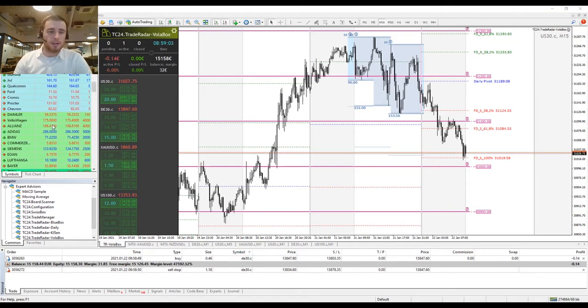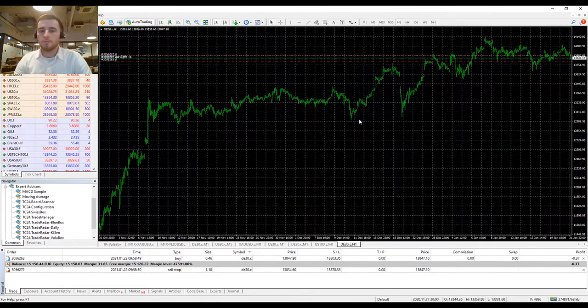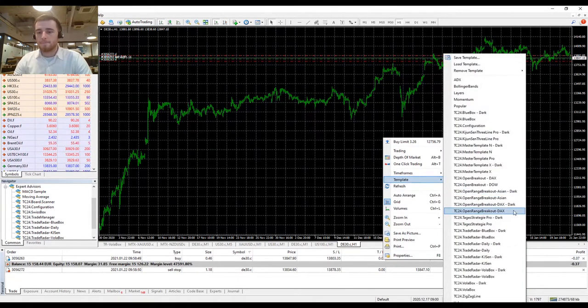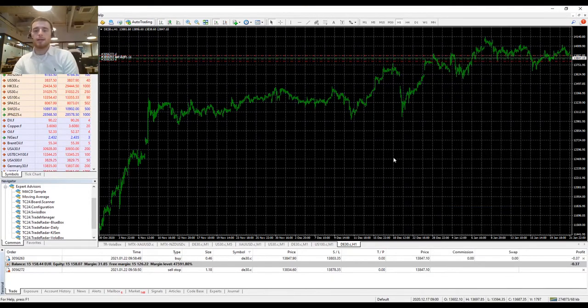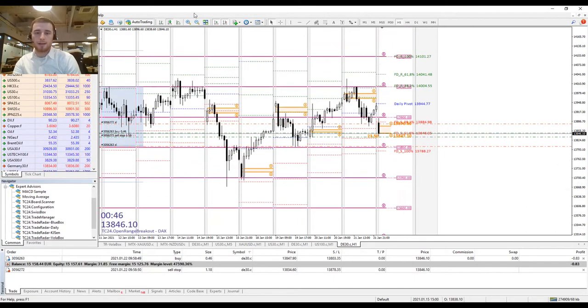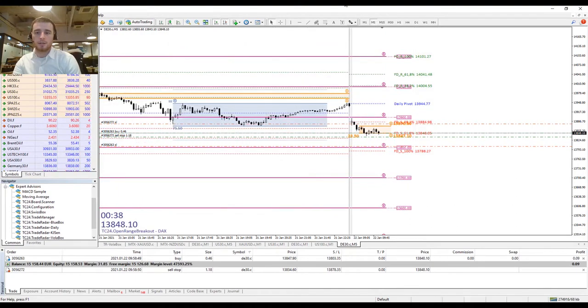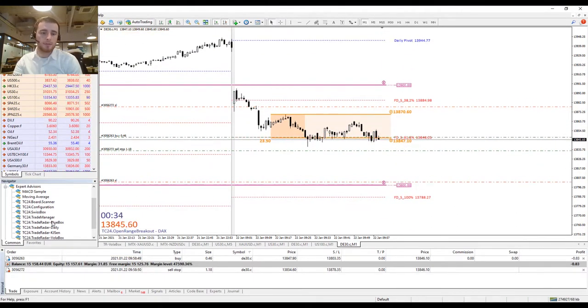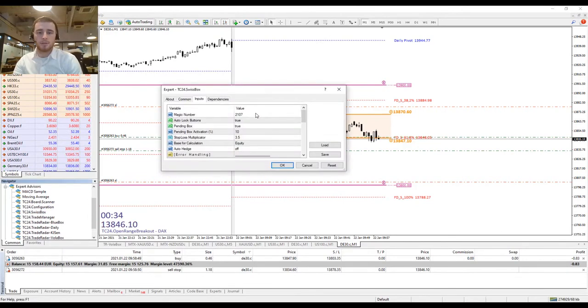So straight into it, as always, let's go and open up a new DAX chart. Once we do this, we're going to right click, go to our templates, and we've got our Traders Club 24 open range breakout DAX. Open that into the chart, we're going to see a few things. These horizontal purple lines are our big numbers, and then when we get into the chart, we're going to see our orange box here is our open range breakout. Next minute, we're going to enter in our Swiss box.